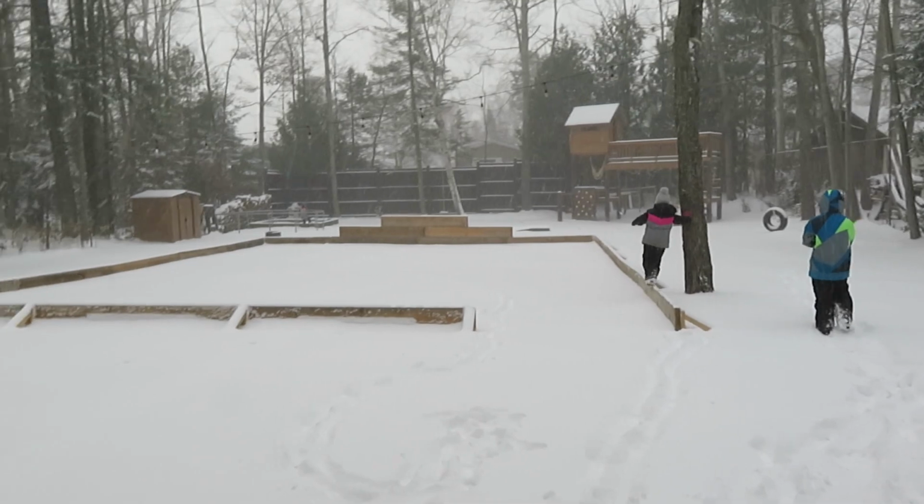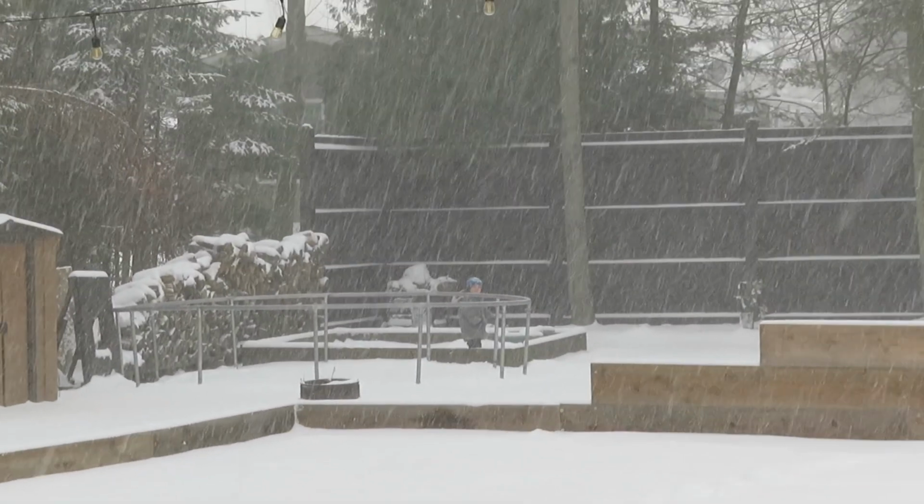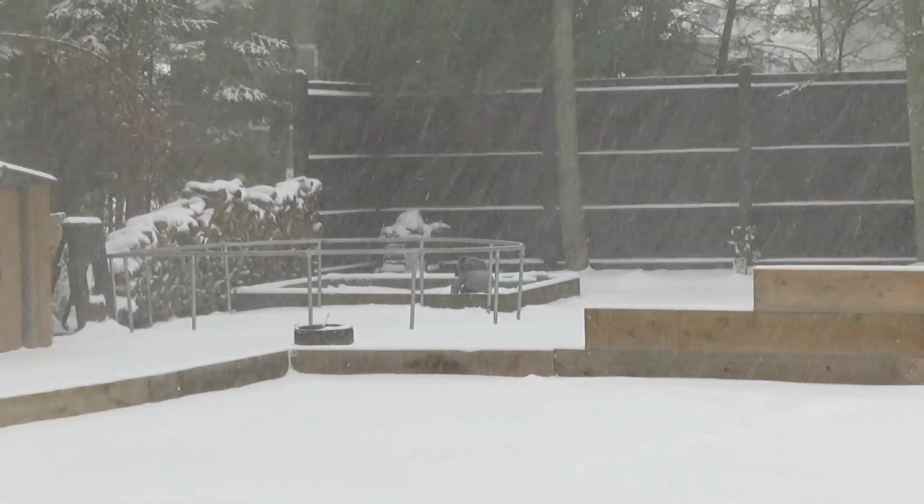Pardon? Wesley is back there. Where is he? Oh, he's on the trampoline, what am I trying to call that? The base of the trampoline.